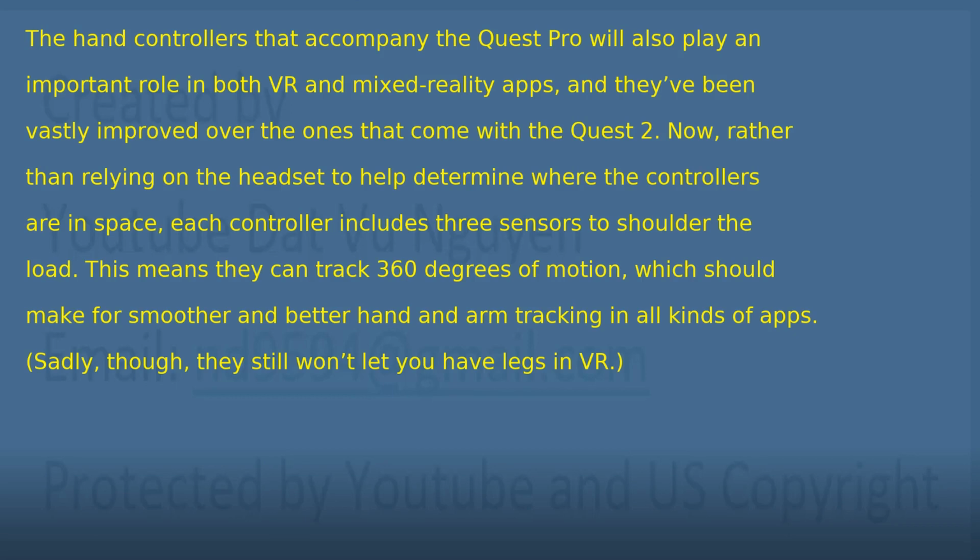The hand controllers that accompany the Quest Pro will also play an important role in both VR and mixed reality apps, and they've been vastly improved over the ones that come with the Quest 2. Now, rather than relying on the headset to help determine where the controllers are in space, each controller includes 3 sensors to shoulder the load. This means they can track 360 degrees of motion, which should make for smoother and better hand and arm tracking in all kinds of apps. Sadly, though, they still won't let you have legs in VR.